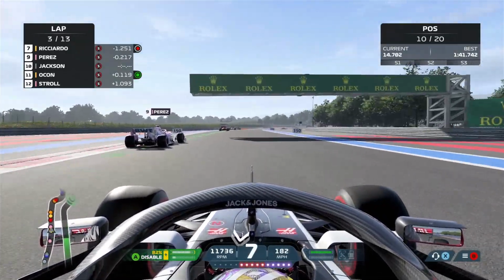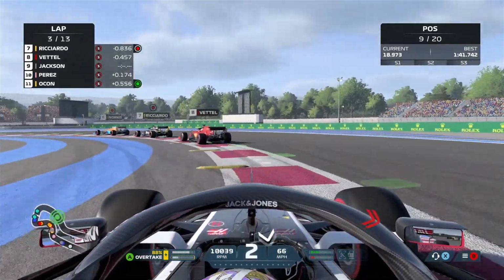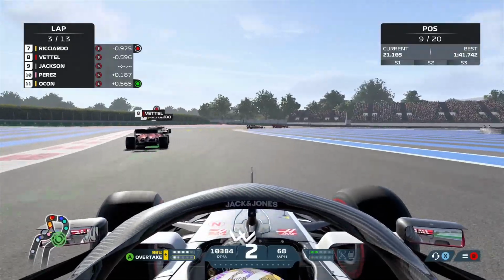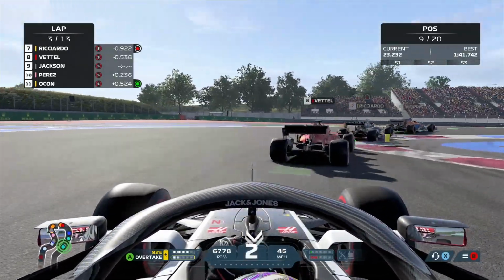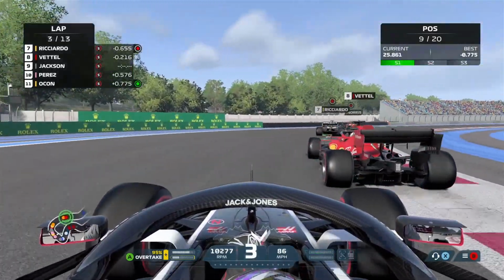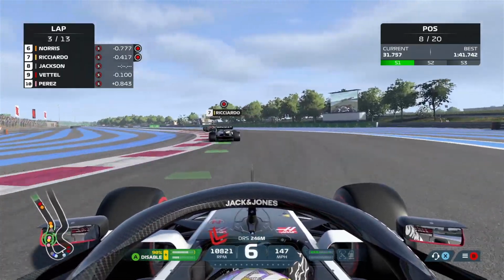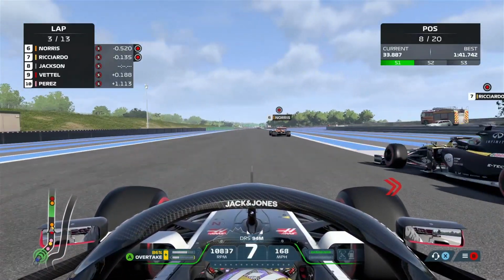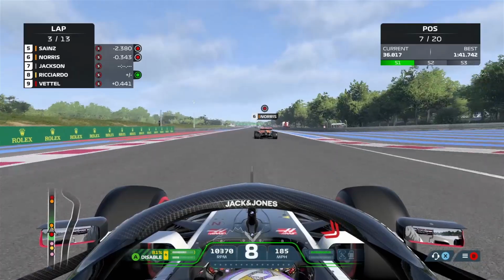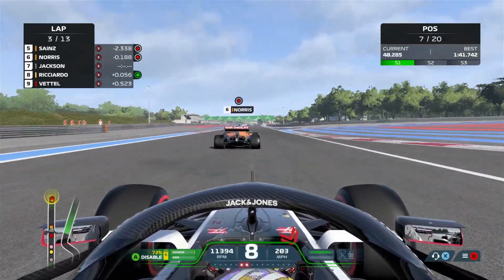Open that. I was trying to use our ERS. Woo, we are torpedoing into that corner. That was way too aggressive. So, trying to get past Danny Rick and Lando Norris, who are now teammates on McLaren. Again, right now in this game, we're racing on the F1 2020 season. So past Danny Rick, being Daniel Ricciardo.